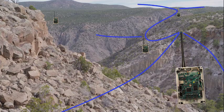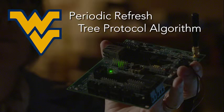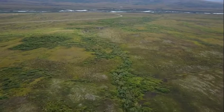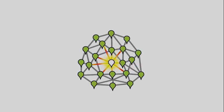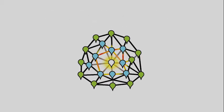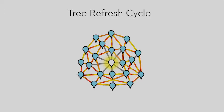But how are all the data sent back from each node? West Virginia University developed a periodic refresh tree protocol algorithm to cover extremely large areas. Think of a real tree with branches. A message is passed from node to node along the links of the tree branch until the message reaches a master node, which is essentially the collection point for the network. At regular intervals, the master node sends a broadcast that is received by its neighboring nodes and forwarded to their neighboring nodes, and so on. Using this process, each node determines who its new parent is. This is called a tree refresh cycle.